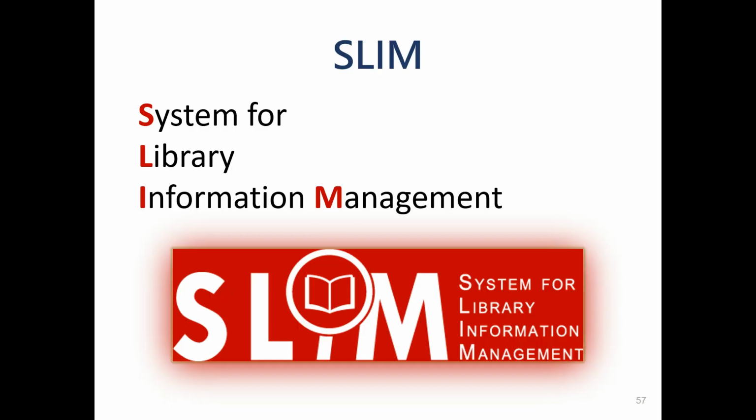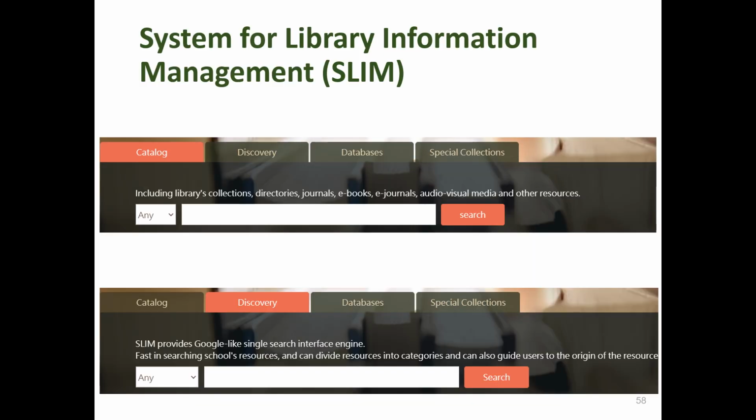First of all, NTU Library's catalog is called SLIM. The abbreviation SLIM means System for Library Information Management. When we say you can use SLIM, it means you can use the system to find the books, journals, newspapers in the NTU Library. It's a handy tool you should know.